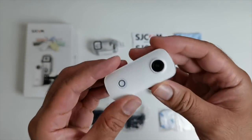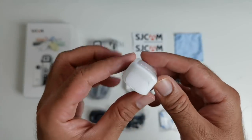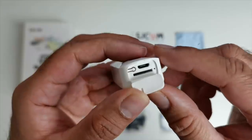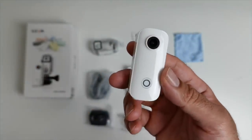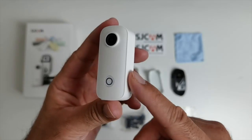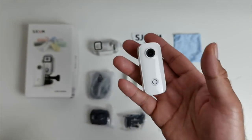Now it's made completely from plastic with a single button on the front and a rubber latch at the bottom, behind which you will find a micro SD slot, a micro USB charging port, and also a reset tab. This camera supports up to 1080p video and 15 megapixel photos. Battery life is actually pretty good, 3 hours with the Wi-Fi off. And with Wi-Fi on, you can still expect a good 2 hour battery life. It weighs only 40 grams.